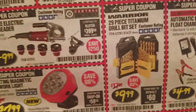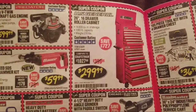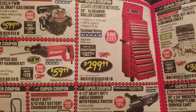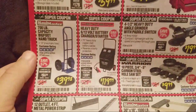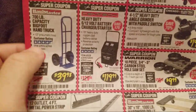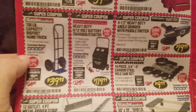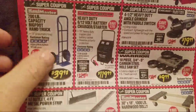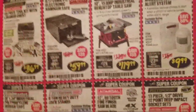Yeah, I don't like the Ryobi ones either, to be honest with you. But definitely an option. This isn't bad for $299, I guess, compared to the Craftsman at $1,000. This is cool. Nice little price for a nice little hand truck here. Yeah, the Shockwaves are good, man. Not bad.